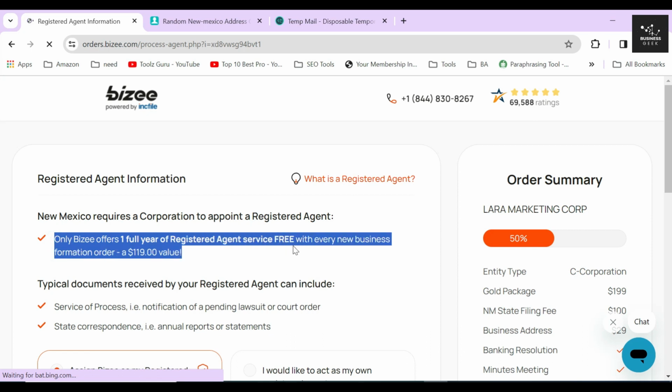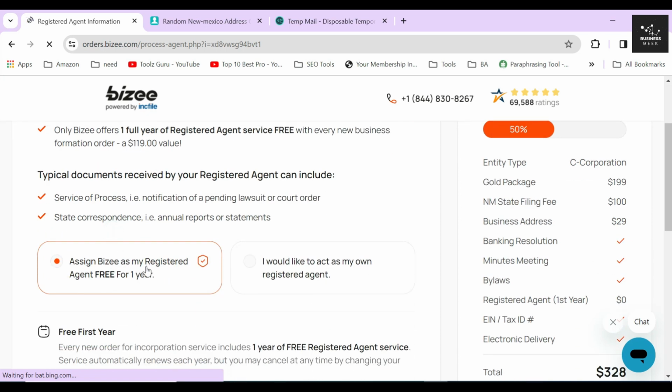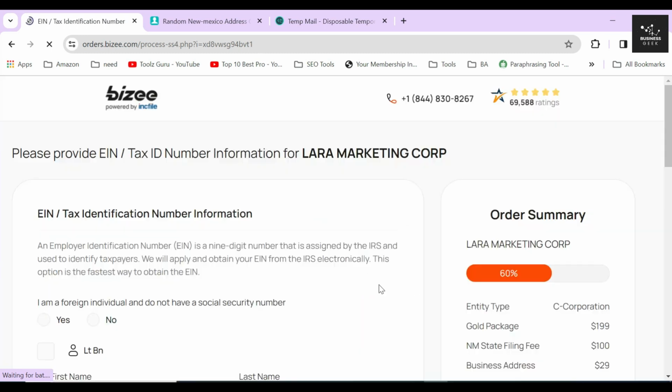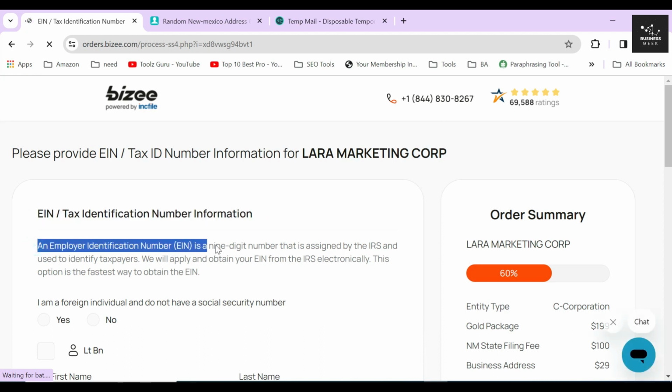Busy is providing registered agent service free for 1 year, and after that, it's $119 per year. So, I highly recommend you choose the free 1-year option and then click on the next button. In the next section, BZ is asking you whether you want to get an EIN or not. EIN, or Employer Identification Number, is a 9-digit number issued by the IRS, and this is a compulsory requirement for creating a corporation or LLC through your state.